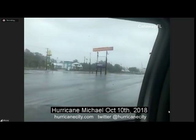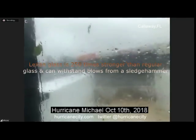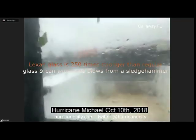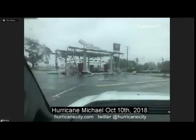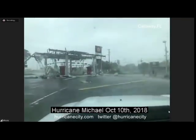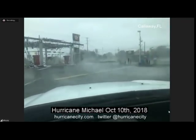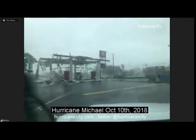Advanced Auto Parts sign is still up. Here's my glass. It's a shield. It's clear Lexan glass, a shield back here to protect me. The truck isn't anywhere. Oh, there's a good gust. There we go. There we go. Oh, now it's getting real.